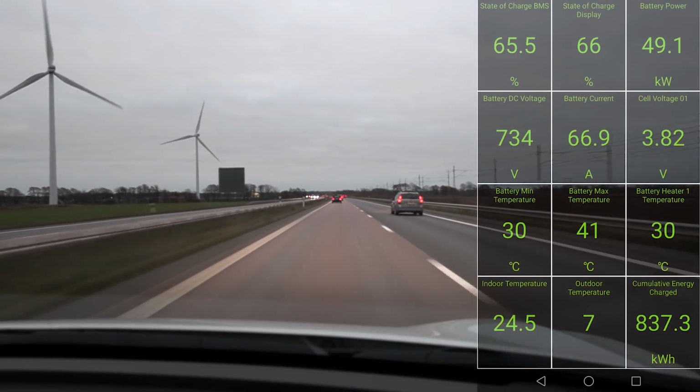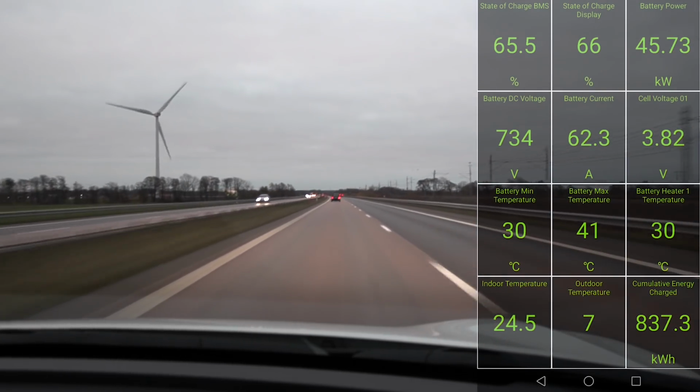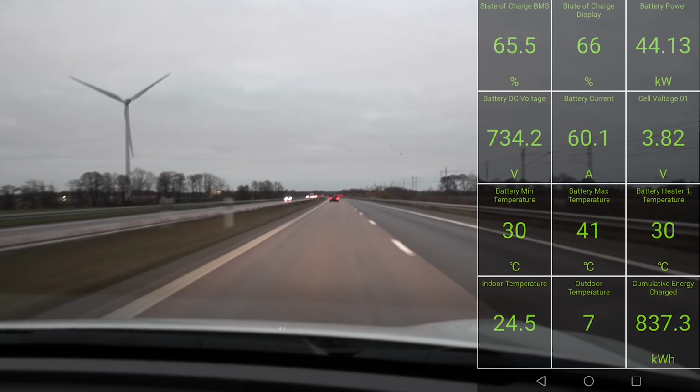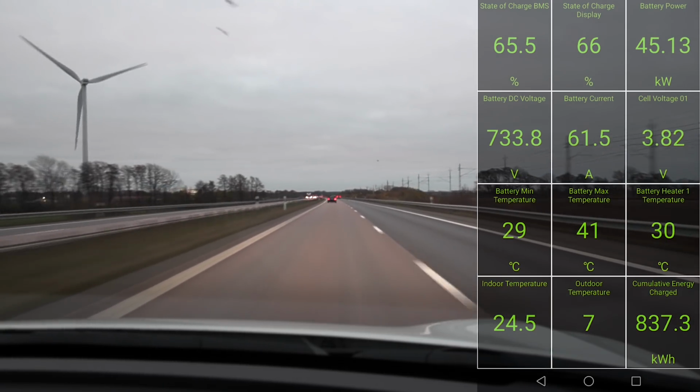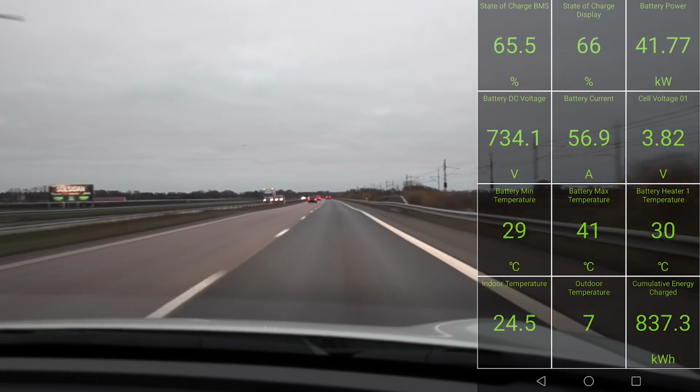Okay, we are on the move again. I charged to 70%. I think that's a good choice. So you see the battery is not too hot and it's going to cool down. Oh, it's already cooling down, yeah, 29 degrees now. Until we hit the end point.